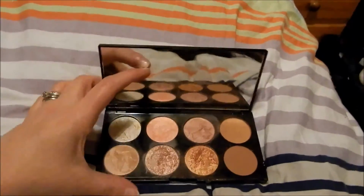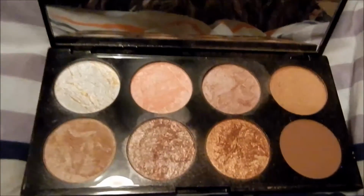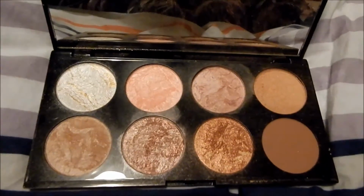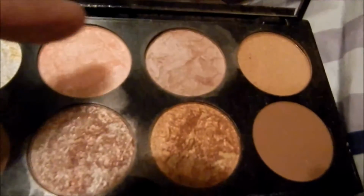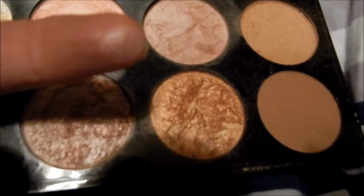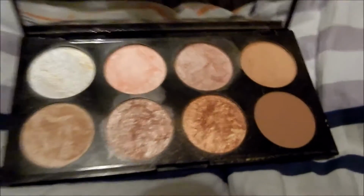Now, I'm going to say that I absolutely adore this palette. I think it's absolutely amazing. I love the colours. Today I think I am wearing that one. I'll just do a little swatch on my finger. I don't know if you can really see. I might just do a little bit more. There it is. They're so beautifully shimmery.